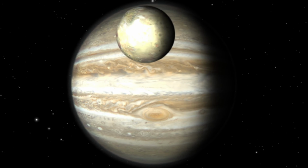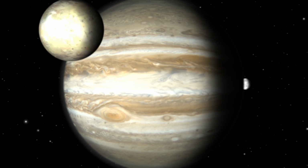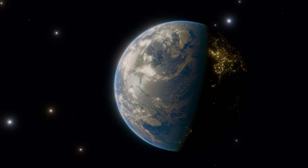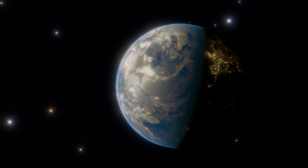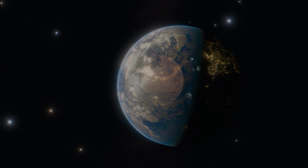According to the NASA/JPL Solar System Dynamics team, the current tally of moons orbiting planets in our solar system is 293. 1 moon for Earth, 2 for Mars, 95 at Jupiter, 146 at Saturn, 28 at Uranus, 16 at Neptune, and 5 for dwarf planet Pluto.